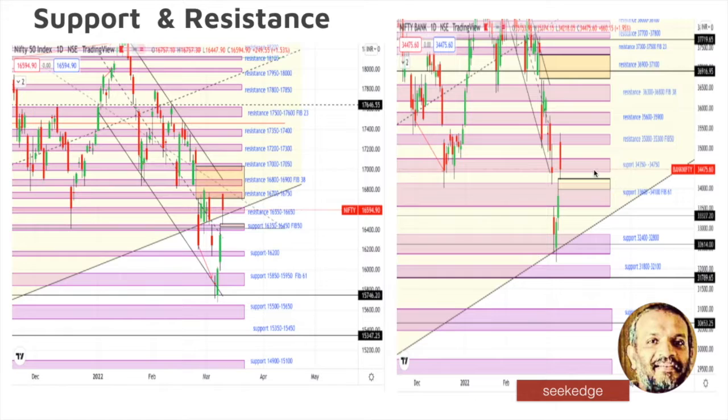And 34,350 to 34,750 is also the next resistance on the upside. Then after that, this is actually a support because it has come and closed at this point. So the support is going to be 34,350, 34,750. Below that, support at 33,600, 34,000, the 61 levels, and below that 32,400 to 32,800, and below that 31,800 to 32,000 levels.